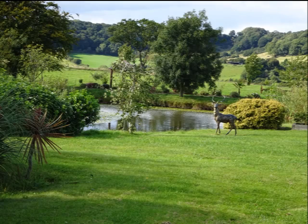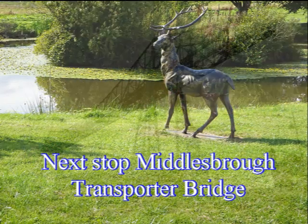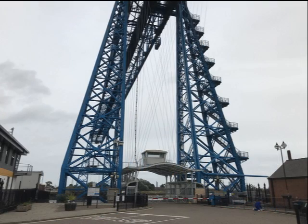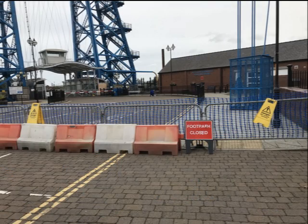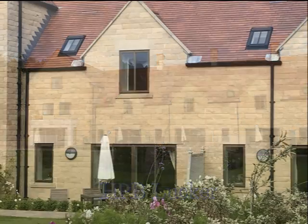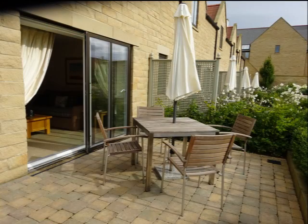I thought it would be an interesting diversion to use the transporter bridge at Middlesbrough, but would you believe it's closed for repairs? Despite this setback, we carry on north and eventually arrive at the HBB site in Lucca, which will be our home for the next 4 nights.